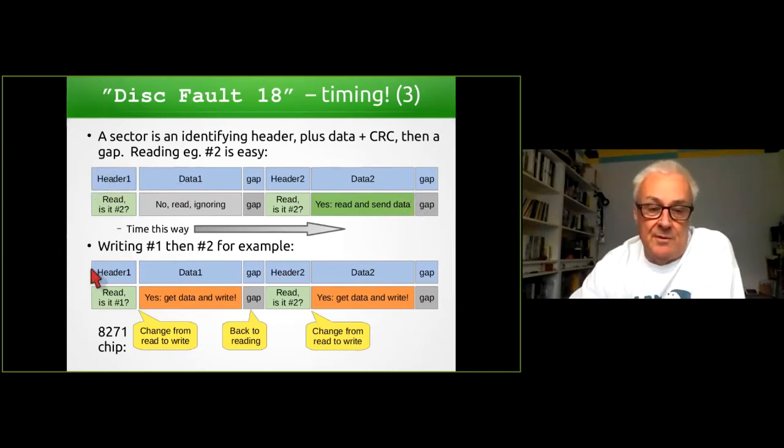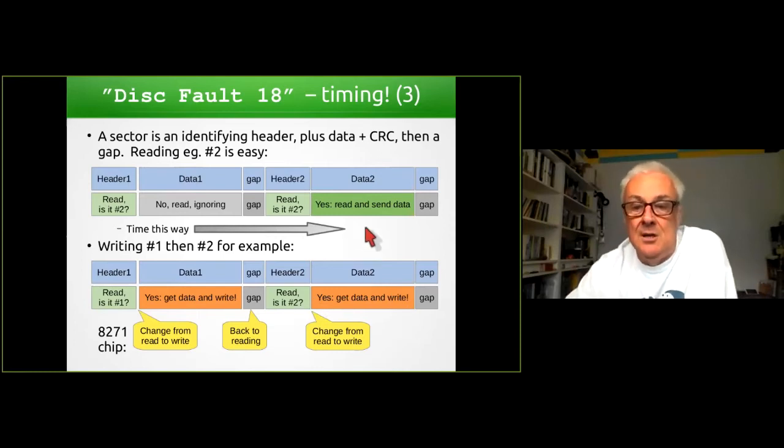When you're writing, similar sort of idea. It does a read, is it number 1? And in this case, we're looking at writing sector 1. In this tiny gap here, we change from read to write, and it makes interrupts, and the CPU delivers, I think it was 2 bytes per NMI, and it can write the data. And then when we've written all the data and an error correction code and a few completions at the end, then there's a little gap during which it can switch back to reading. It reads to see, is it sector 2, because we've automatically incremented to do number 2, get the data and write, and so on and so forth. And the 8271, as I say, is doing this reading and swapping from reading to writing on the fly. And the 6502 would only get interrupts like every 2 bytes during this period and every 2 bytes during this period. That's how we do a floppy write.